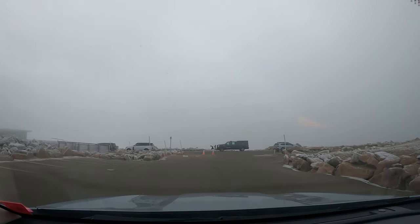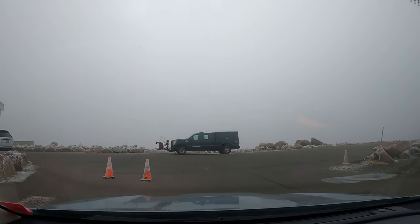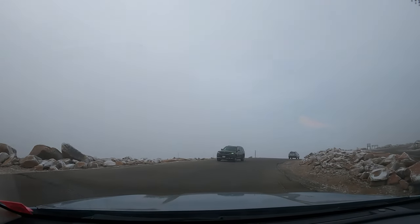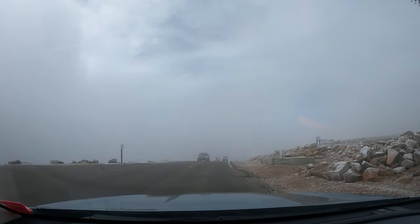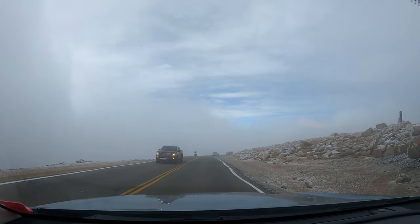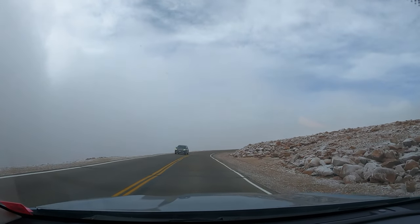Look, there's an Outback in front of us. So the Outbacks are heading down. We have these all-wheel drive that'll help. It doesn't do everything, but look at the visibility. I want y'all to see the visibility. See these people coming up. Look at this guy on the motorcycle. Oh my goodness. They must be freezing.